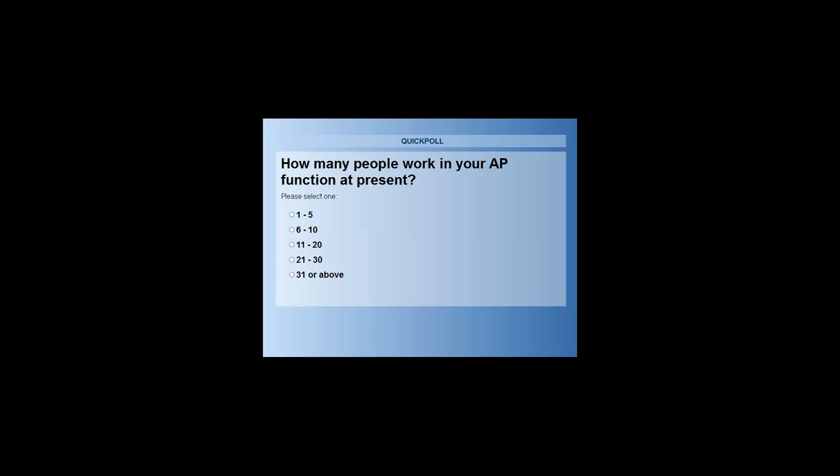How many people work in your AP function today? 1 to 5, 6 to 10, 11 to 20, 21 to 30, or 31 or more.